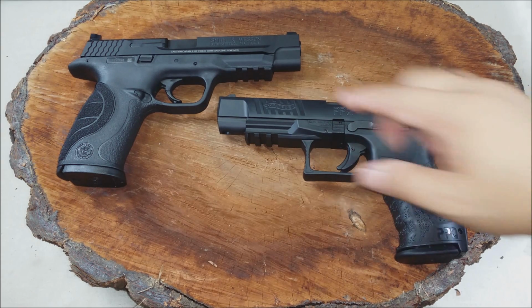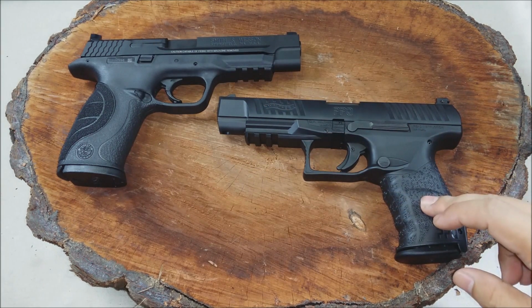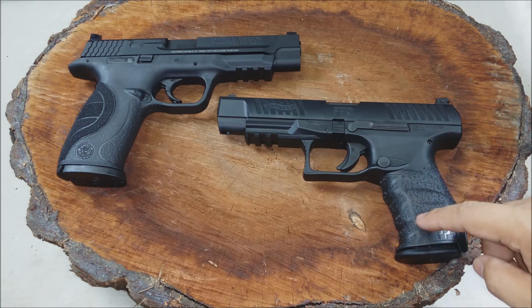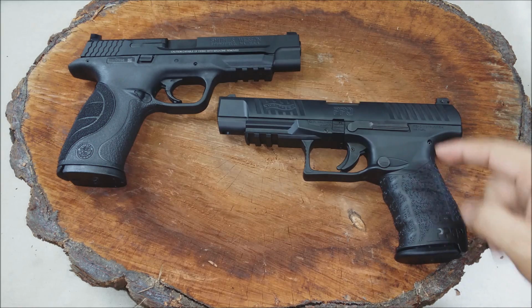Lastly, really quickly, the Smith & Wesson is 24 ounces unloaded. This is 27 ounces unloaded, so the Smith is a little bit lighter. And again, just going over the magazine capacity, 15 versus 17. Lastly, I just want to go over this ending portion here.